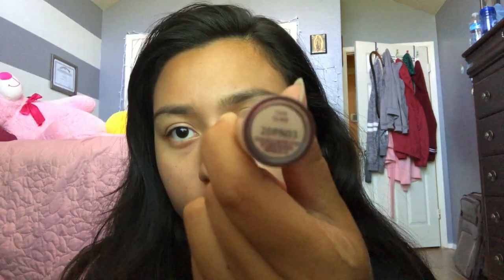Then I'll be taking my Instant Age Rewind Concealer in the shade Fair Claire, and I'll be putting that under my eyes and then on the bridge of my nose and on my forehead. Then I'll be taking the slanted side of my beauty blender and I'll be blending that out.